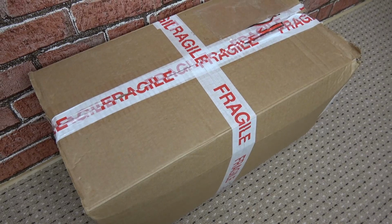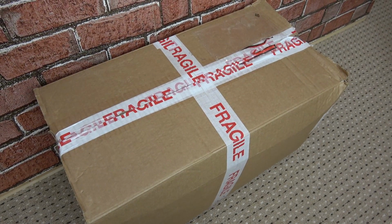There we go. It says fragile all around the side. And yeah, I've literally just opened the box here and I don't really know what's inside. I'm just going to go with this. I'm going to pull out the items as we go, share my thoughts on them, and yeah, let's just go for it. It's an unboxing. So here we go. Let's start off with, oh, not the first item.